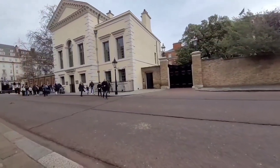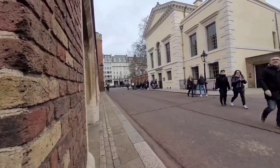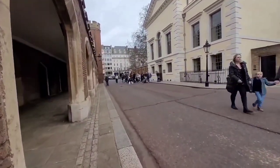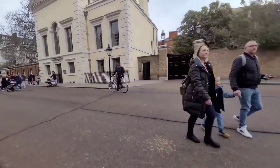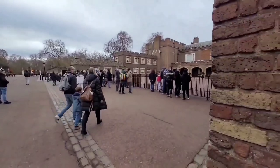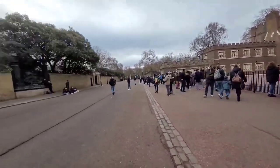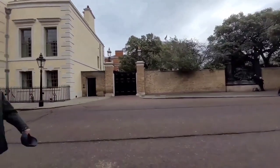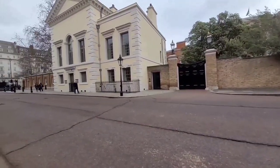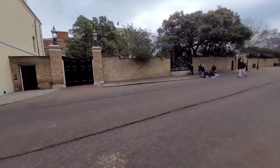I'm going to give you a tip. If you do come and watch the ceremony from the beginning here, as the old guard leaves St James's Palace to switch with the new guard, don't stand on this side because you'll be moved. Even if you stand on the pavements, you'll be moved. Also, don't stand in front of those gates there or on the corner there because you'll get a police mount in front of you and you won't see a thing.